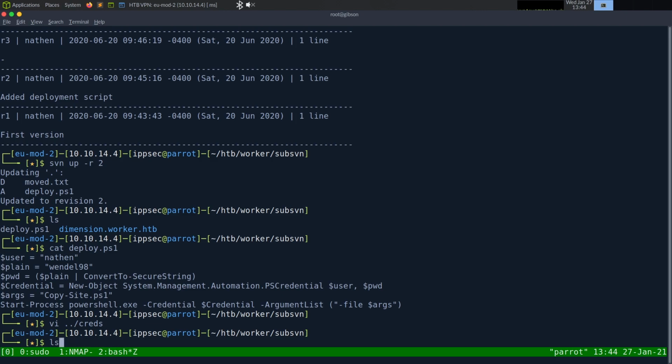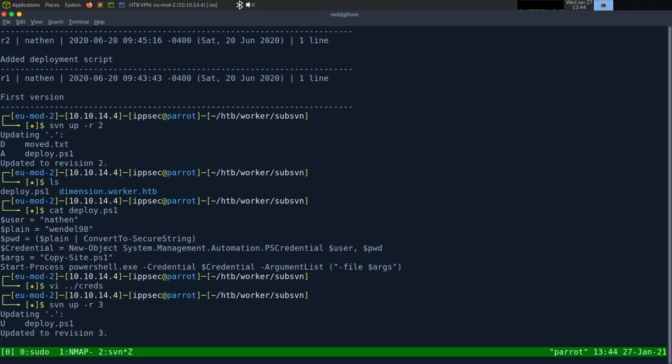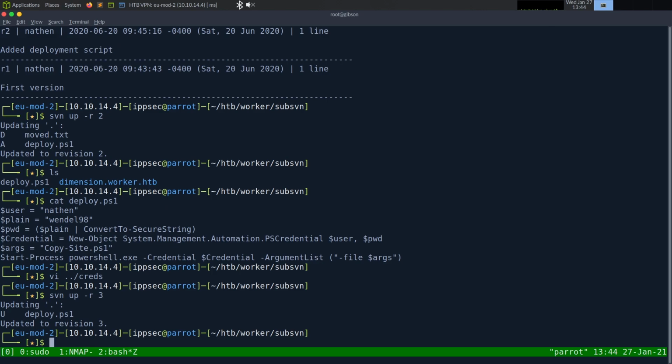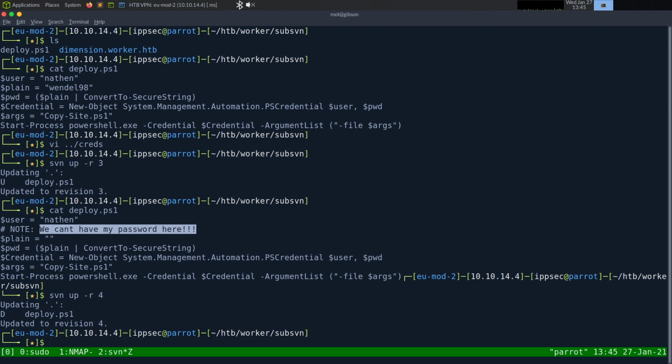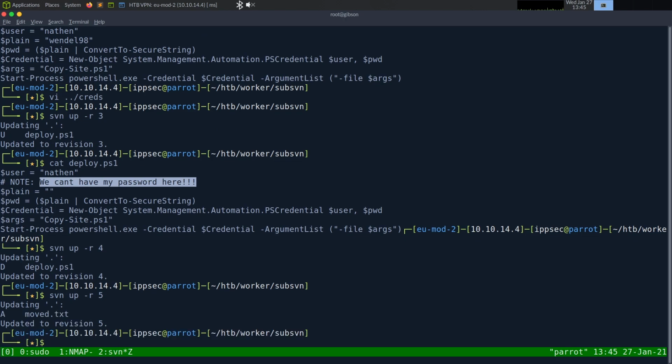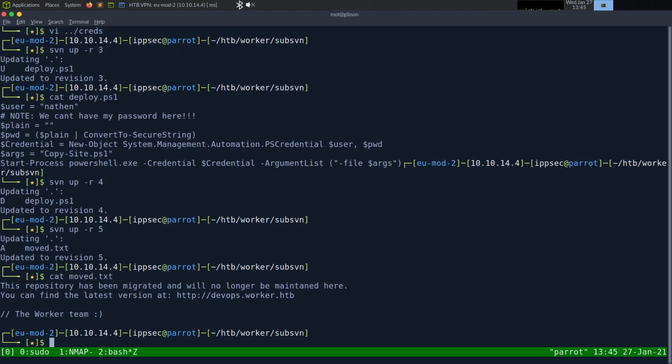And I'm going to check out each one of these. So let's go to revision 3. We updated deploy.ps1. Let's see. Note, we can't have my password here. So he removed his password. Let's do version 3. We deleted deploy.ps1. Deploy.ps1. And revision 5, they added move.txt back. So we do have credentials.